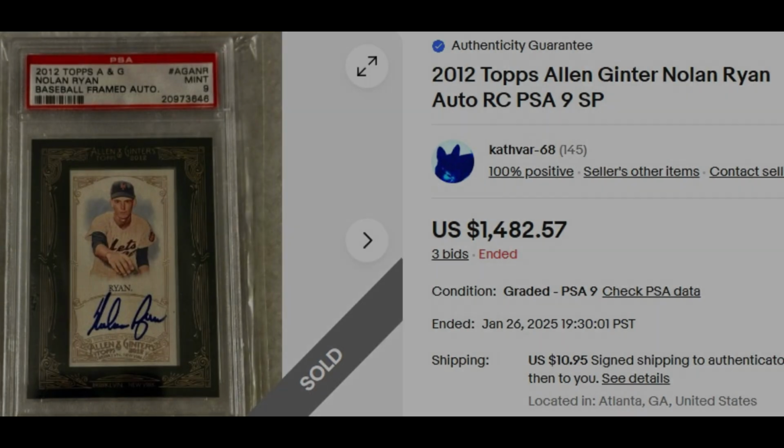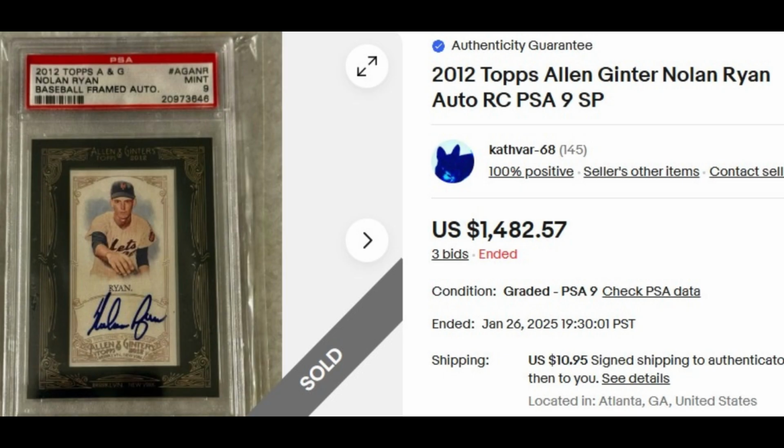Number 8 is the 2012 Topps Allen & Ginter Nolan Ryan framed autograph short print and a PSA 9 that sold for $1,482.57. There are only 2 PSA graded copies of this card. The other graded card is a PSA 8.